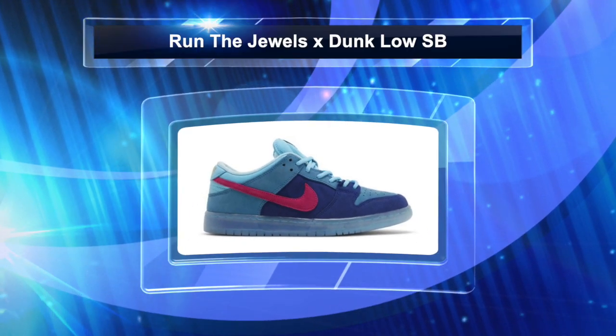April 20th, this is a rumor. I've only seen this on one source, but we have the Run the Jewels Dunk Low SB 420. Cool colorway, and this collab has plenty of potential.